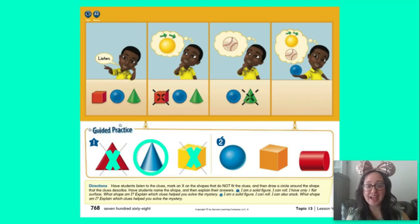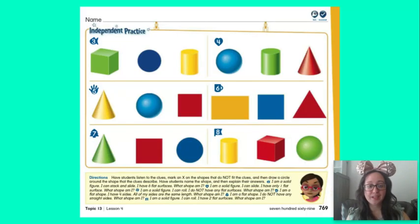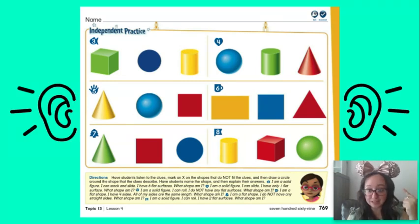You're going to do that, friends, for number 2. Number 3, 4, 5, 6, 7, and 8. It is so important to keep those listening ears on. Don't take them off. Even if they give you a headache like Miss Holden's does, don't take them off. You need them for these problems.